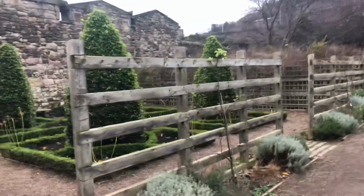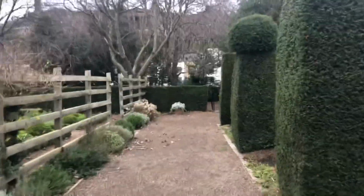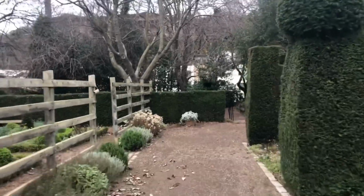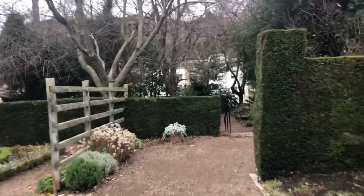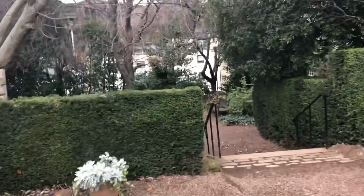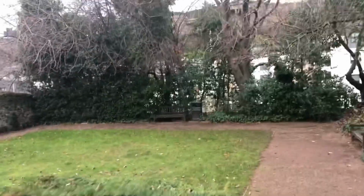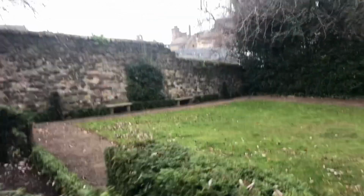There we go. Isn't this lovely? You see what I mean by a little sanctuary? So you can imagine in the summer this would be very busy, but it's still rather pretty. And there's a little park down the bottom with benches on for if you want to sit and have your lunch or something like that. There we go. Isn't that gorgeous?